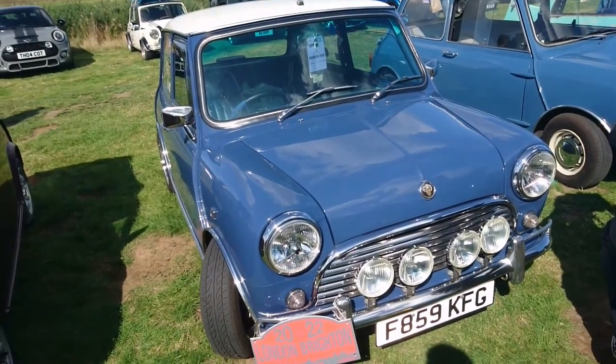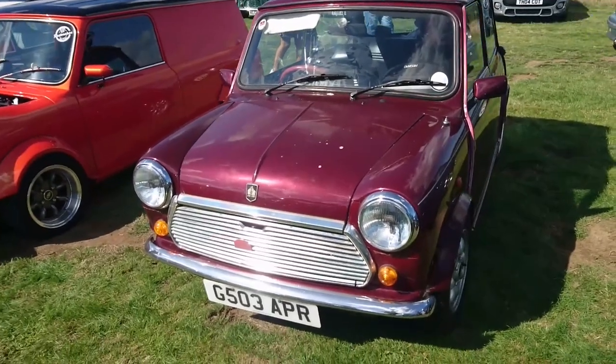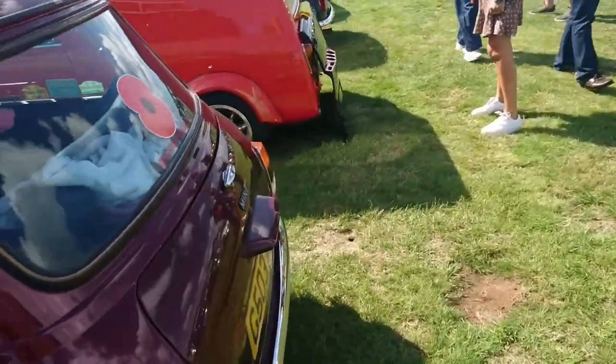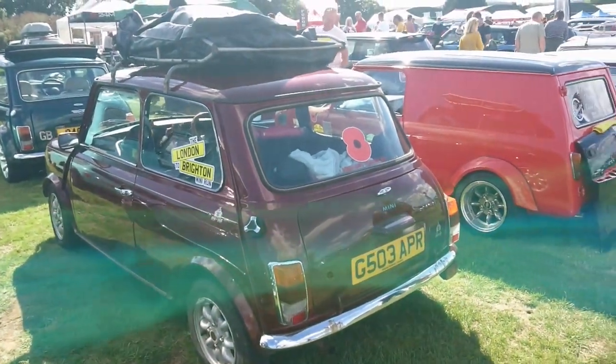So 88-89, this is 89 only, the Mini 30, the fourth Mini 30 that we've actually seen here. I didn't realise they made so many of these, viewers, but here they are, celebrating the 30th anniversary of Mini production.